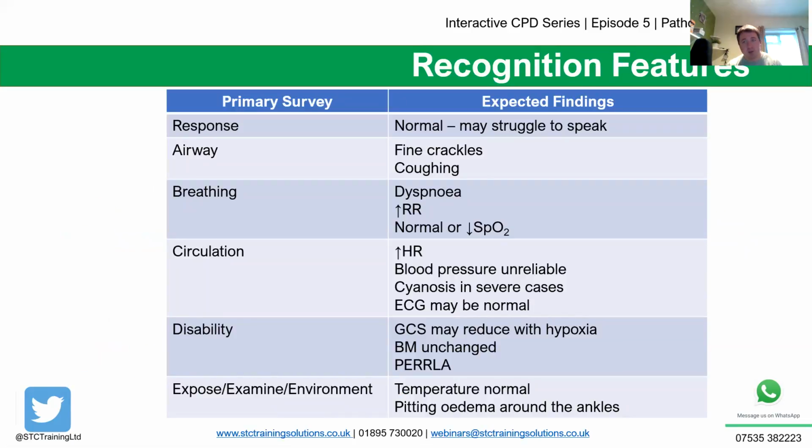So how are we going to spot acute heart failure or heart failure with symptoms? Response is going to be normal. They may struggle to speak with the breathlessness that results particularly from pulmonary edema. You're going to hear fine crackles when you listen to a chest. Those of you that have done breath sounds will know what fine crackles are; if not, there are some good YouTube videos you can listen to. That's the sound you're going to hear through your stethoscope: fine crackles, which is fluid on the lungs.